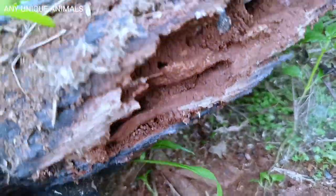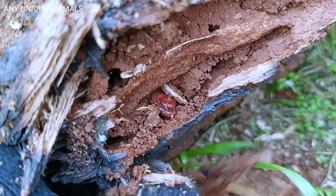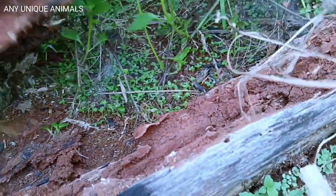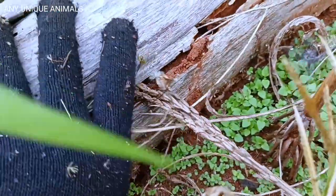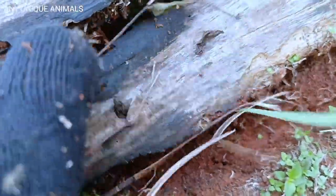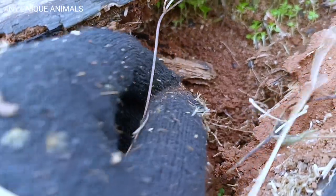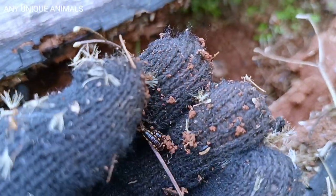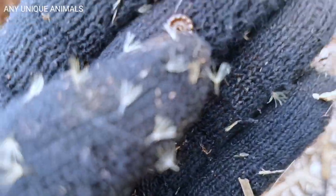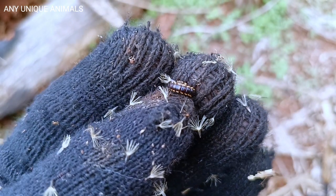Wait, wait, wait. Look at this. Wow. It is a millipede. What is this, bro? It's like a millipede. But I don't know its name.